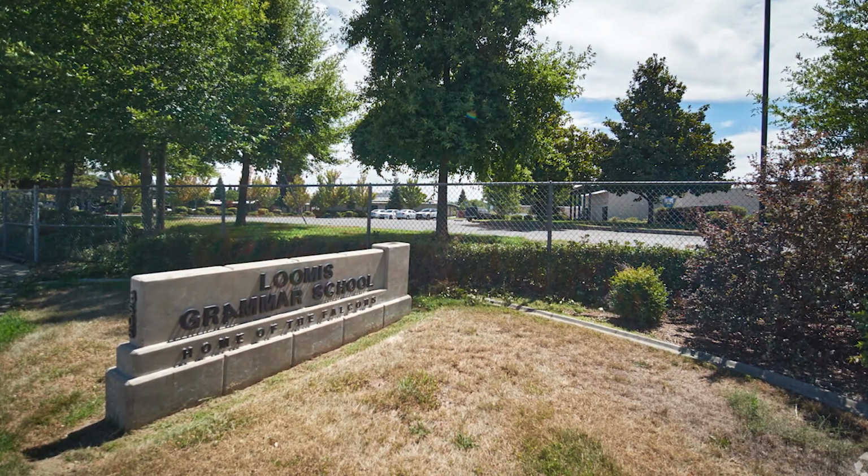Now for the elementary, this neighborhood also goes to Loomis schools. They go to Loomis Union, which is specifically Loomis Grammar School for this neighborhood. Now, while Rocklin does have an awesome school district, Loomis school districts are equally as awesome. It's just where this particular community is located, it tends to fall within those boundary lines.